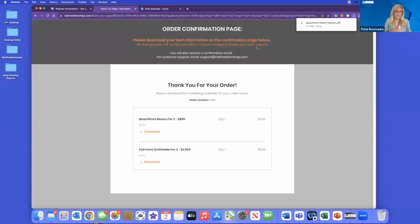You're also going to get an email. So in case you're just like, well, I didn't see that, and I just kind of bypassed the whole thing, don't worry about it. We just want to make sure that you have the information that you need right away. Because say you have an auction tomorrow or tonight, you're like, I just found out about this. Can I utilize this? The answer is yes, you can. The item provider is going to come back to you in a couple of days, but you don't need to wait for them to feature this. You have all the materials that you need.